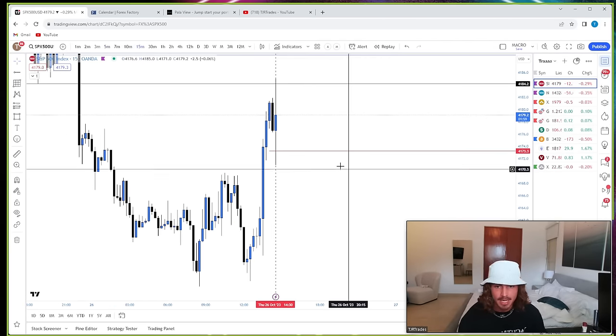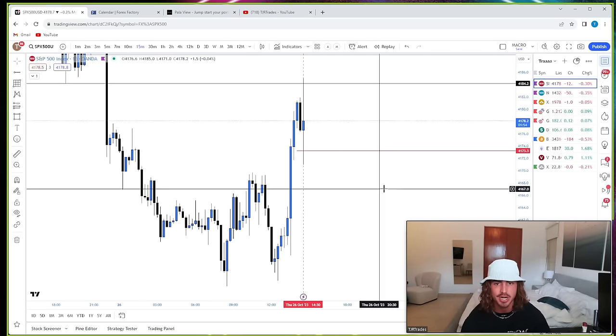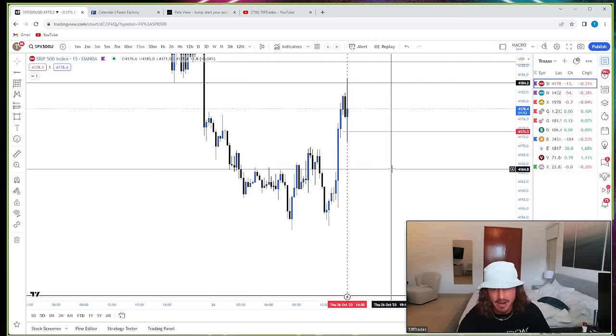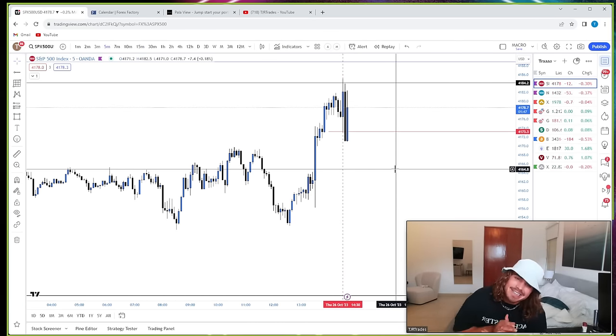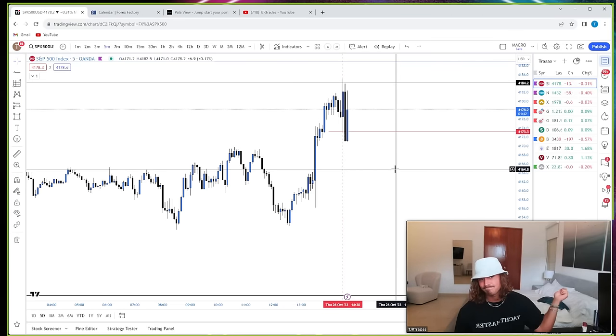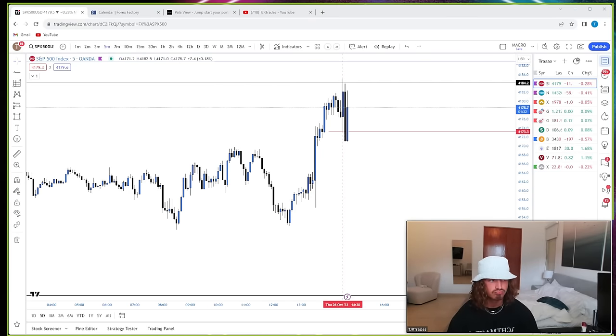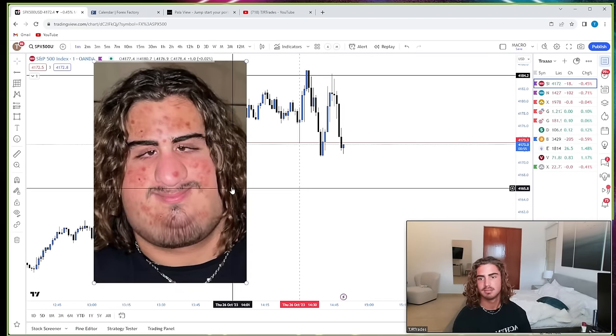And if we peep the 15 minute, what was we doing? Retracing. Do I still think this is bearish? Absolutely. But this is where the market experience comes into play. This is what y'all are paying for. News comes out in 11 minutes.